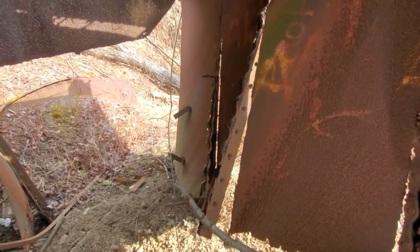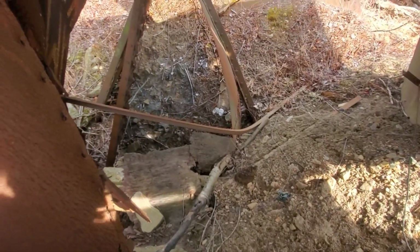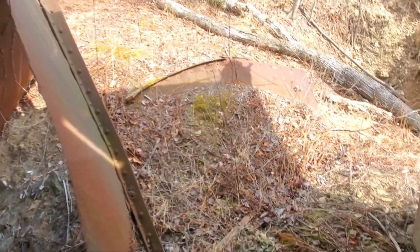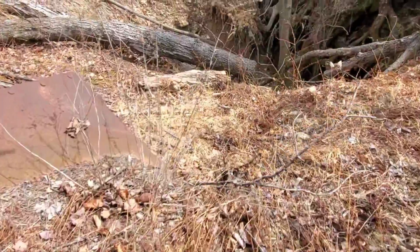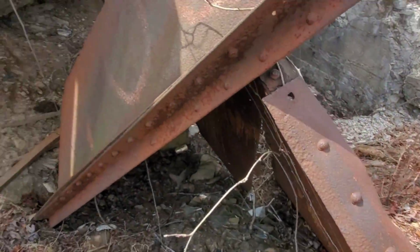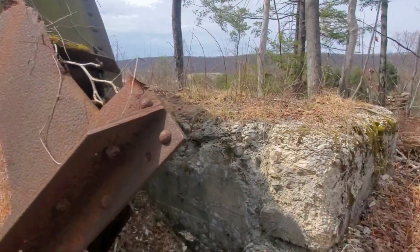Let me go down here a minute. That's pretty solid yet. Whew. Yeah, it looks like it's all filled in here. Oh, yeah. If there was anything here, it's buried. Probably standing right on top of the mine shaft. I'm thinking that might be it too, but yeah, you just walk right through some glass. Yeah. Interesting.